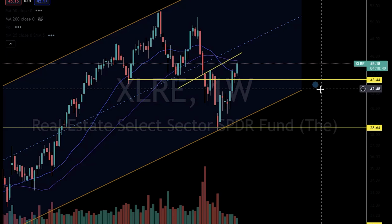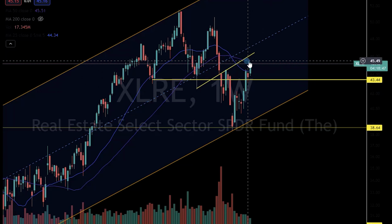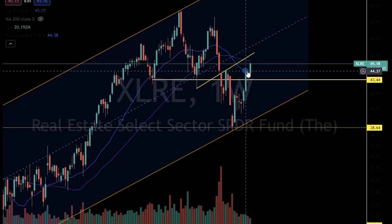The real estate sector is interesting because you're now sandwiched between the key short-term moving averages. So you have the 25 and the 50. You haven't quite got a retrace back to the original breakdown zone, but you can see that it's very close. You have filled a key weekly gap over here. So that is something positive to note for the price action. But overall, there's not much that's keeping this price action up here in my opinion.